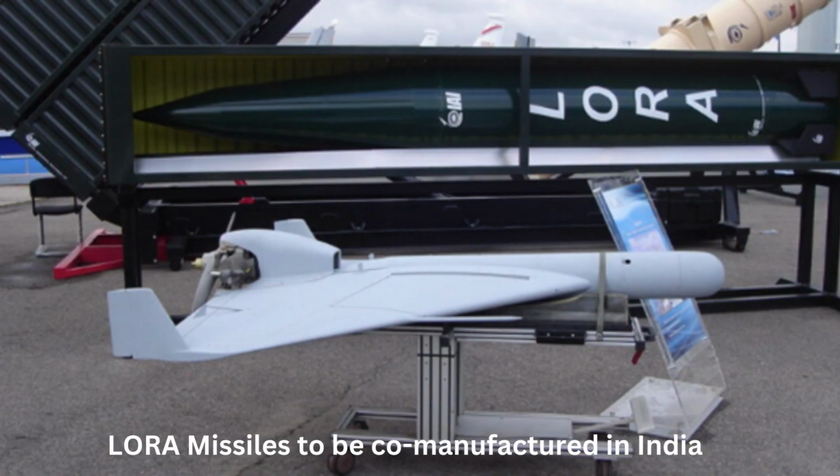Next, IAI and BEL will co-manufacture LORA missiles in India. The long-range artillery surface-to-surface missile system will be produced in India by India's state-run Bharat Electronics Limited and Israel Aerospace Industries, according to BEL at the Aero India 2023 show in Bangalore.